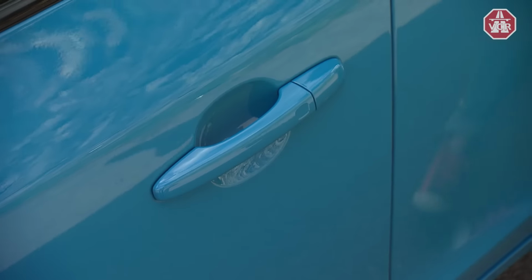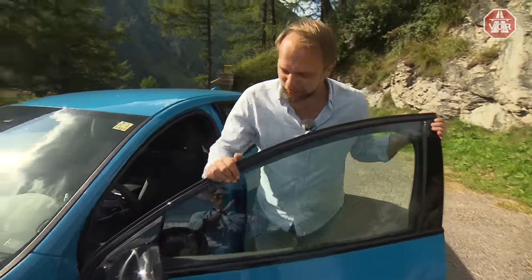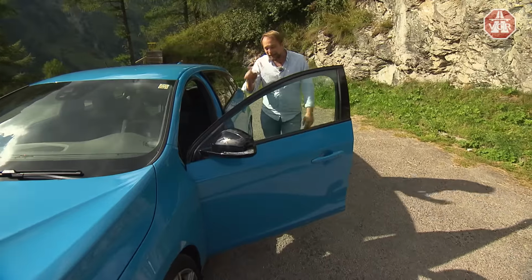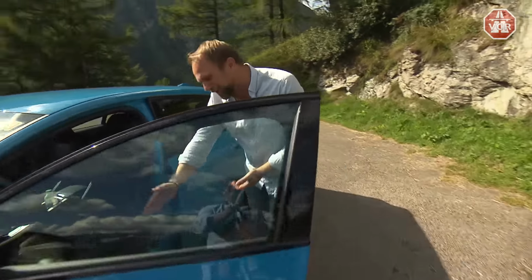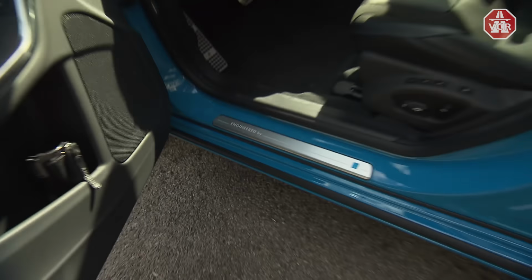Enough of the blue, enough from the outside. Let's check out the interior together. But first, a closer look at the door. It opens in an 80-degree angle and gives me the view of this beautiful, engineered by Polestar door sill panel, which is, by the way, not illuminated.